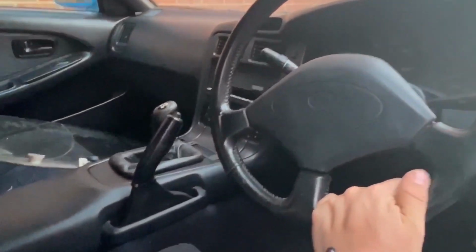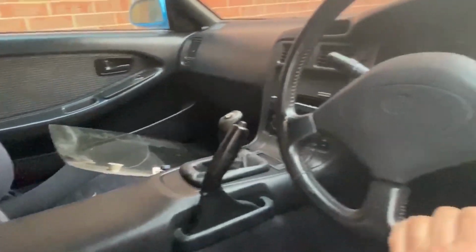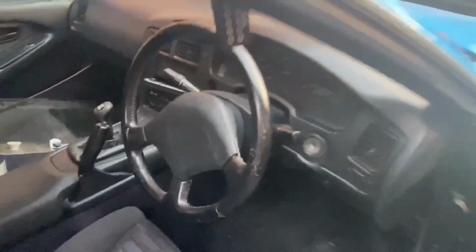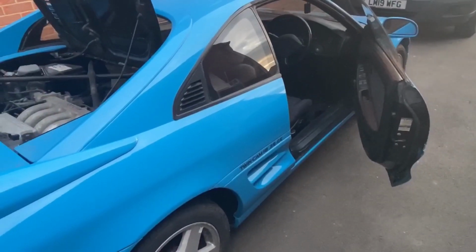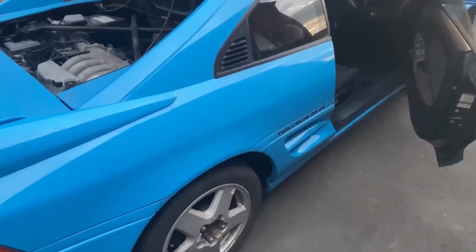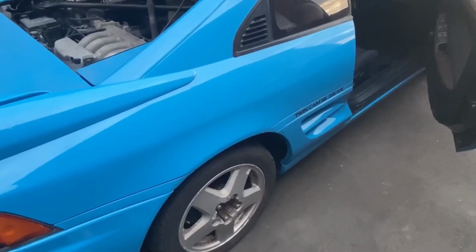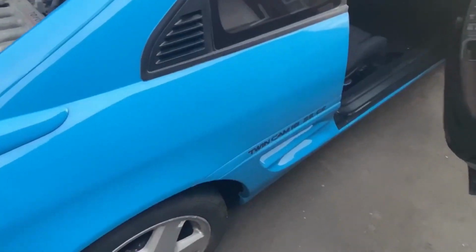Steering wheel's not in bad condition. Like I say, the rest of the interior is really, really clean. It smells quite nice in here. It doesn't smell old. Obviously, being a Japanese import, there's not going to be much rust on the body either. So this is a really, really good starting point. So obviously, with this being a Japanese import model, the rust on the bodywork is pretty much non-existent. I know it's been in the UK since 2005, I believe. So there is a little bit of rust starting to appear.